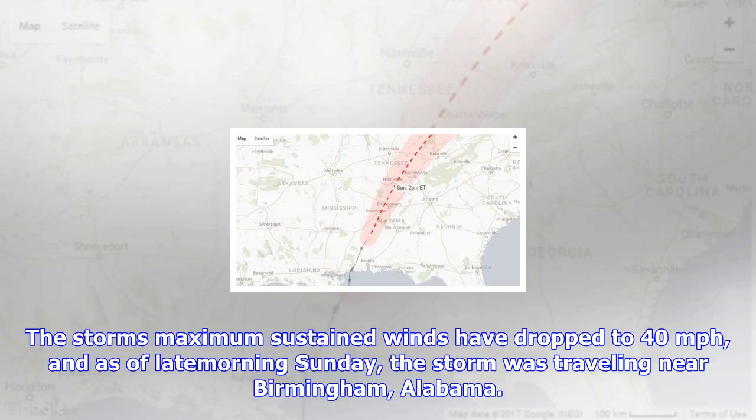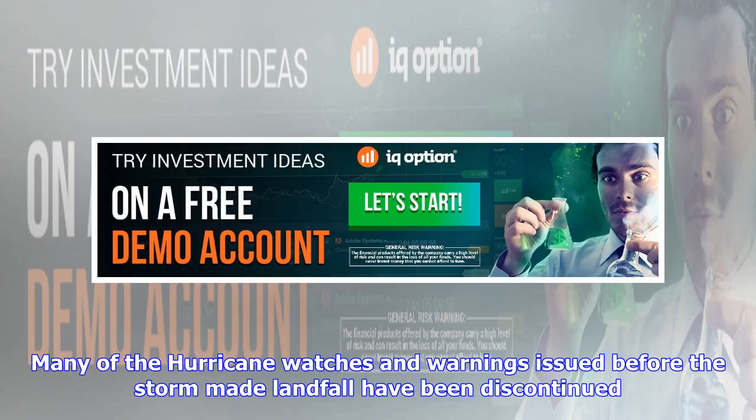The storm's maximum sustained winds have dropped to 40 miles per hour, and as of late morning Sunday, the storm was traveling near Birmingham, Alabama. Many of the hurricane watches and warnings issued before the storm made landfall have been discontinued.